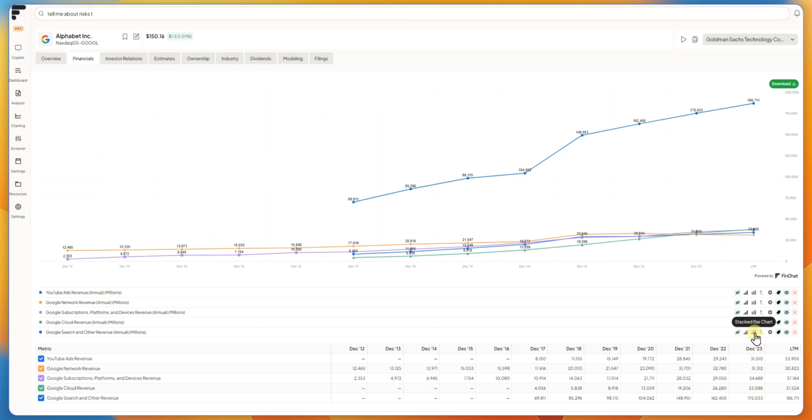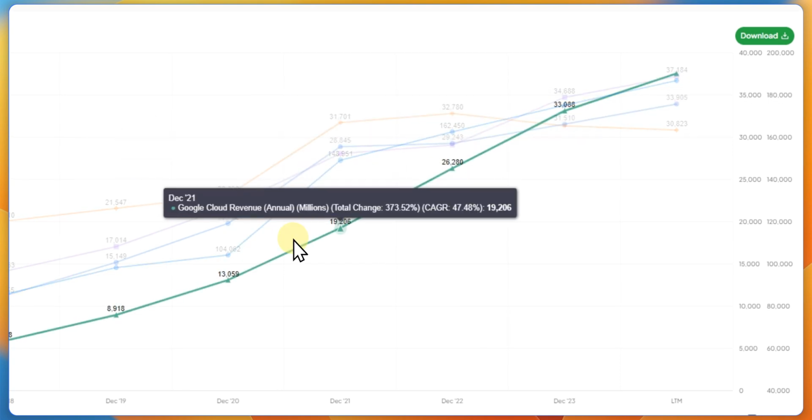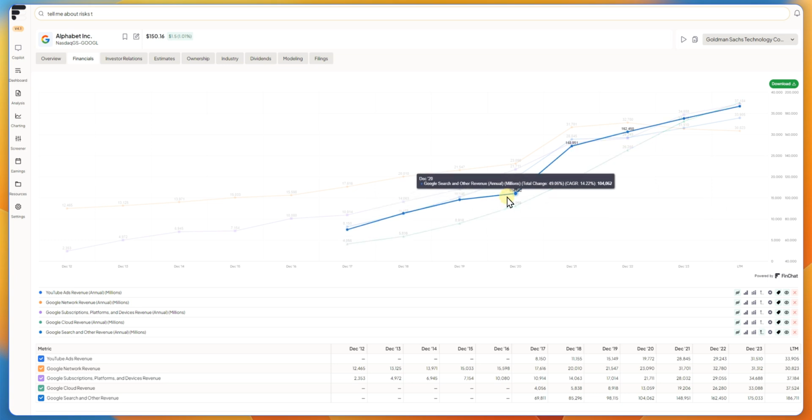So what does this mean? Now I'm just going to toggle this on to a separate axis so it sort of brings it back in line so we can sort of see this trend. And we can see Google Cloud revenue. If we look at this compared to the other sources of revenue, I think this is the strongest grower over the last 6 years. And they're up against some pretty stiff competition in this area, but Google has demonstrated here with this revenue growth that they have the potential to grow the segment very strongly, I think, over the next several years. So it will be strong growth off this low base, but I think that's a good thing to see long term.